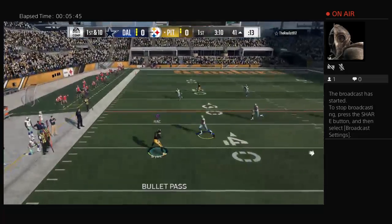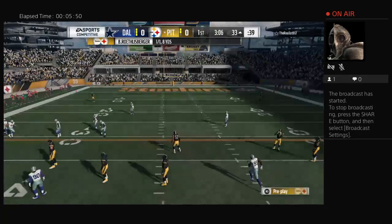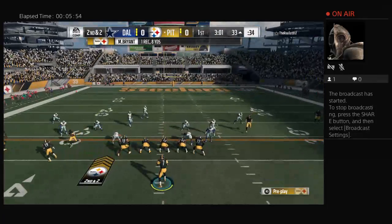Roethlisberger on first down. Out left side here to Bryant. And a big hit there as he runs into a brick wall. A good pickup there. 8 yards on the first down completion.